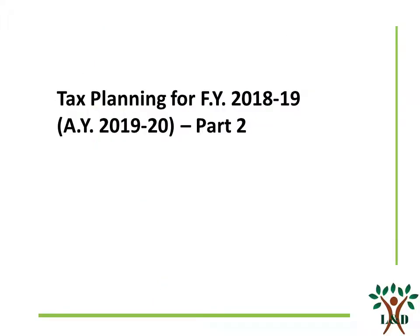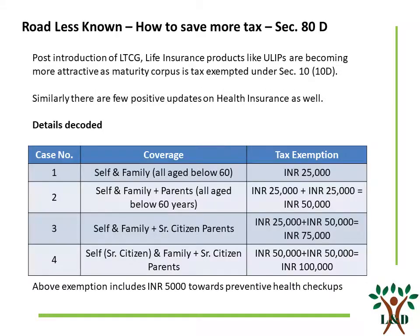Today is 25th December and we will begin our journey of exploring a few lesser known tax laws and provisions in order to make our tax planning smarter. In the last video, we saw similar conditions for section 80C and now we will begin with section 80D, which is for health insurance premium. For financial year 2018-19, the exemption limit under this section was also enhanced for senior citizens to 50,000 rupees from the earlier limit of 25,000.